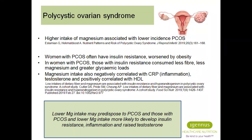All right, so polycystic ovarian syndrome is a combination of cysts on the ovaries accompanied by hormone imbalance. So androgen and estrogen dominance, and often insulin resistance as well. In a study looking at the nutrient patterns and the risk of polycystic ovary syndrome, it was found that a higher intake of magnesium was actually protective, and women with a lower intake had a higher incidence of polycystic ovarian syndrome.